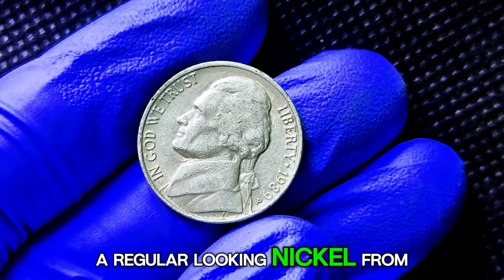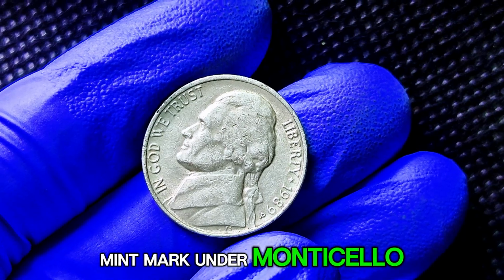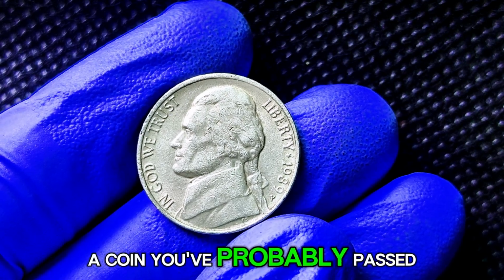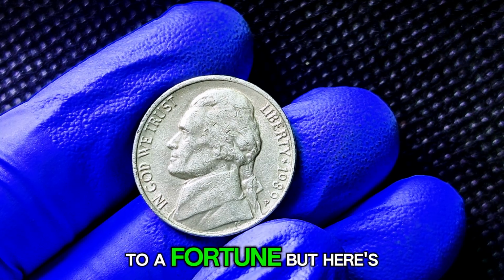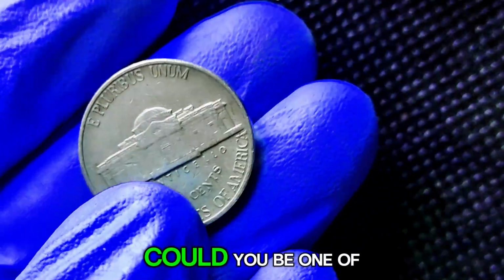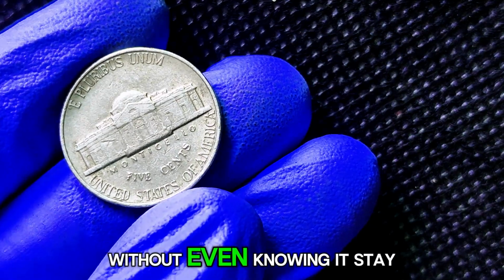A regular-looking nickel from 1989, with a small P mint mark under Monticello, and it's worth up to $664,000. That's right. A coin you've probably passed over dozens of times without a second glance could actually hold the key to a fortune. But here's the twist: most people throw these nickels away, unaware of the hidden treasure they're discarding. Could you be one of them? Could you be sitting on a small fortune without even knowing it?